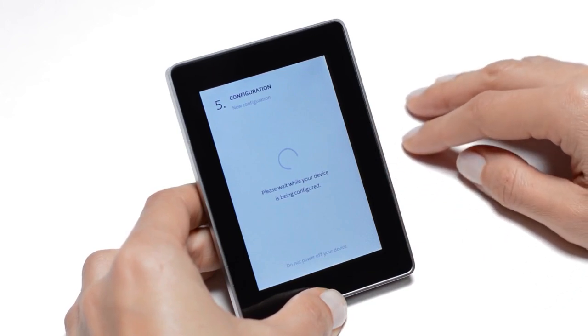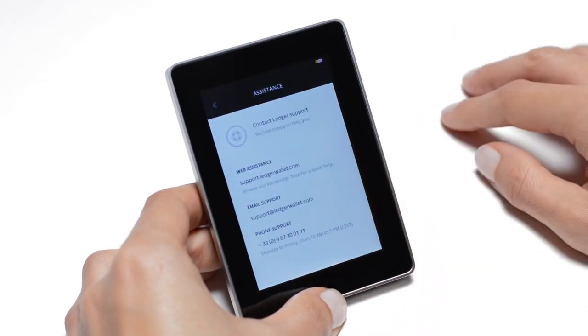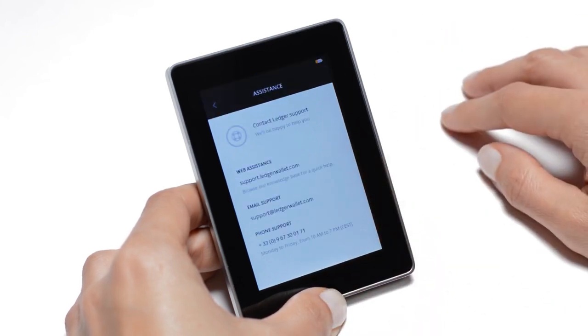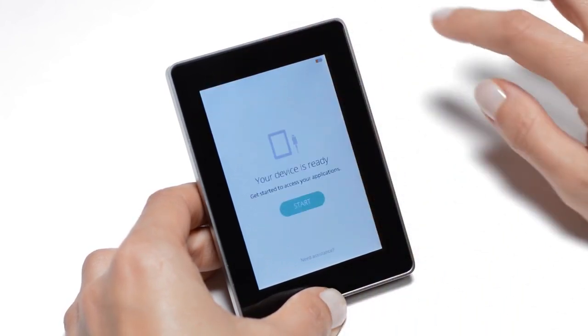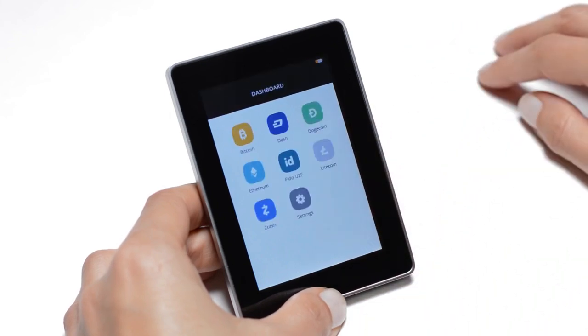The configuration of your device only takes a few seconds. You can tap the link at the bottom of the screen if you need to know how to contact Ledger's assistance. All done. You can now securely access your Ledger Blue apps.